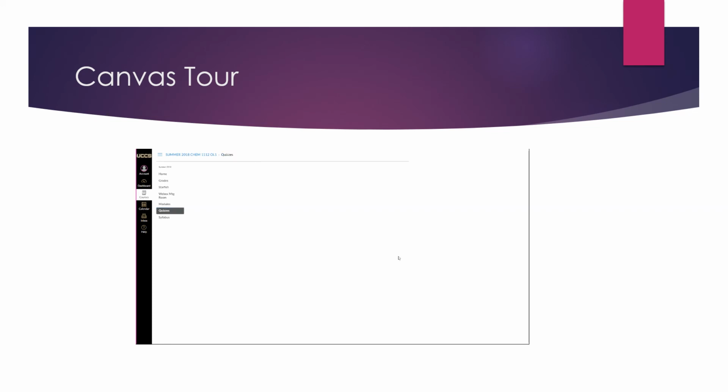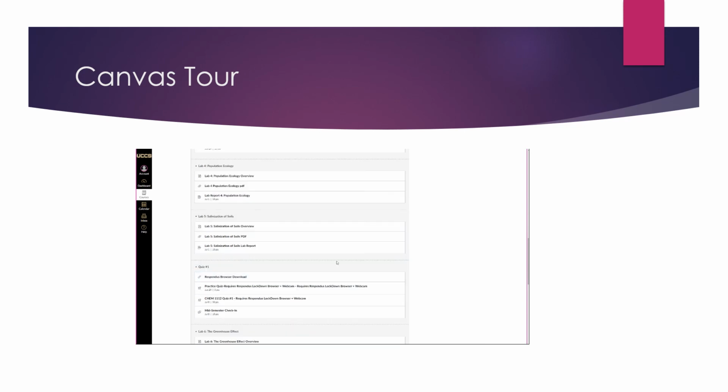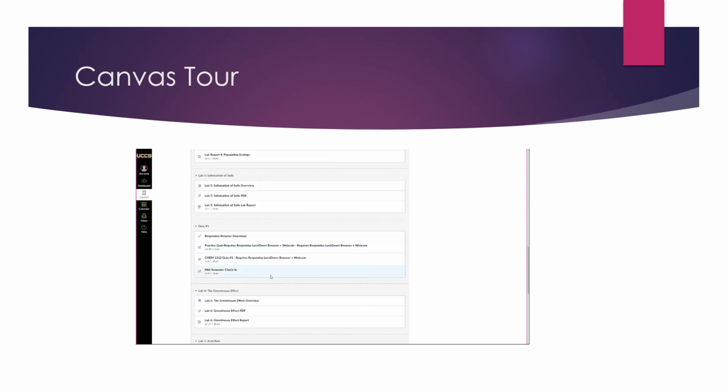Quizzes, we have 3 quizzes over the course of the semester. And 2 quizzes. We have 2 quizzes, I apologize. And the 2 quizzes can be found here. These point values are going to change, and so will the number of questions, but this is how you can access those quickly. However, your quizzes are also embedded in order in your module page. So there's a couple different ways to do that.